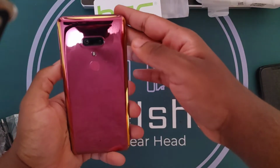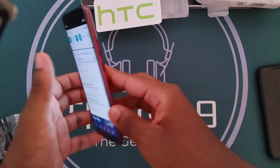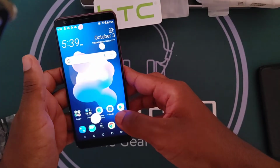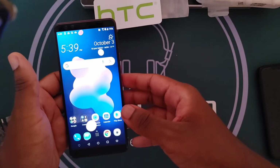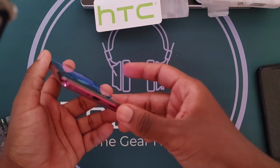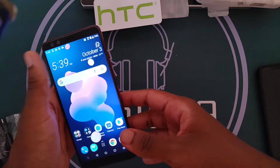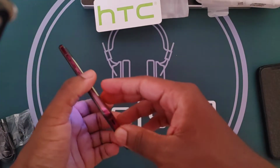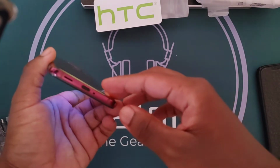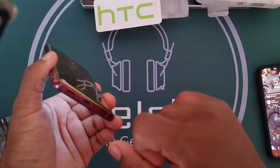As you can see, this is the HTC U12 Plus. This is one of my all-time favorite companies. Before I got into Sony phones, these were probably my go-to for almost everything as far as video, photos, as well as my audio, because this was one of the first companies to put out a device with a Type-C dongle DAC implanted in there.